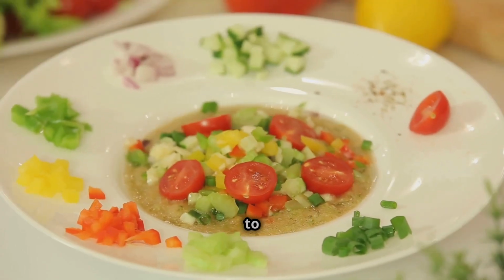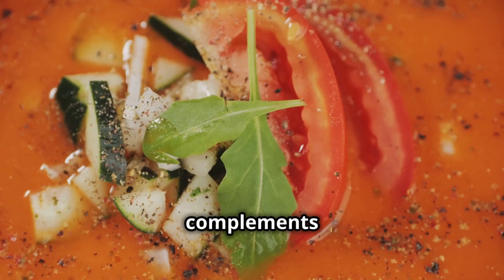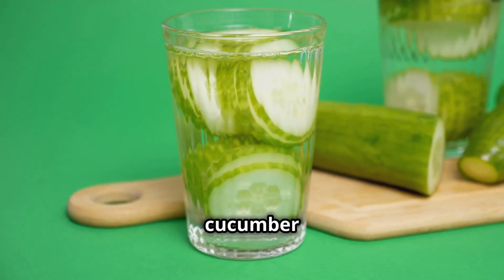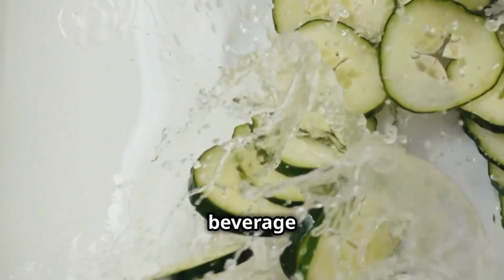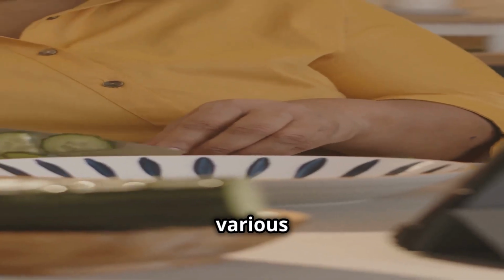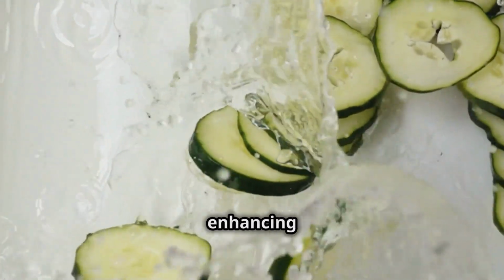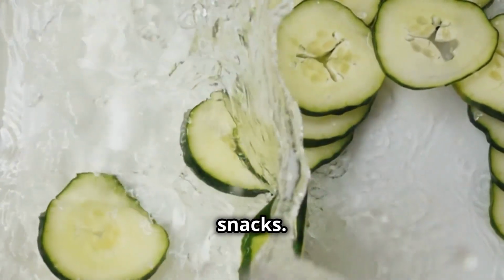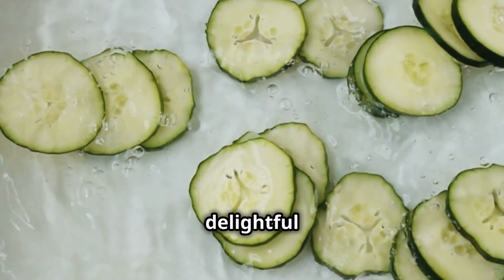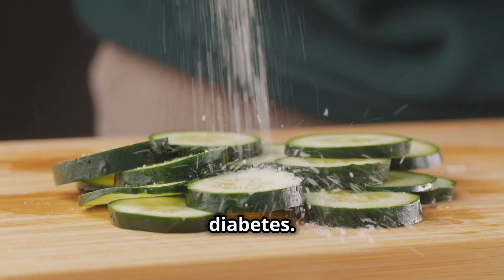Another delicious option is to add diced cucumbers to salsas or gazpachos, where their coolness complements the flavors of other ingredients. Additionally, you can infuse water with cucumber slices and fresh herbs for a refreshing beverage that encourages hydration throughout the day. By exploring these various ways to enjoy cucumbers, you can reap their numerous health benefits while enhancing your meals and snacks. This versatile vegetable not only supports blood sugar management but also adds a delightful crunch and hydration to your diet, making it a valuable ally for those with diabetes.